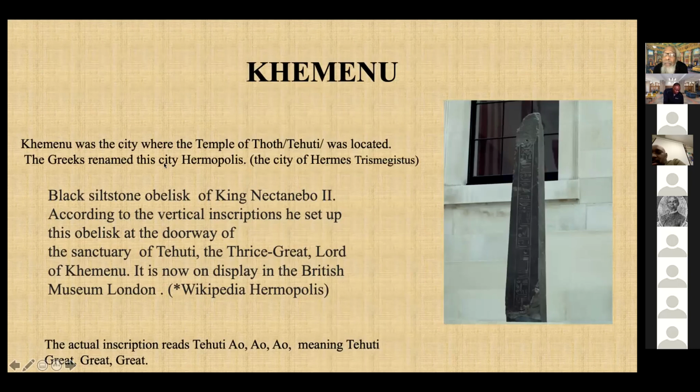What's important about this Keynote, I'll move this up here, is that over here on the right, this is what they call an obelisk, right? That was erected by one of the last Black pharaohs of ancient Egypt. Keynote was the city where the temple of Thoth Tehuti was located. The Greeks renamed this city Hermopolis, so the city of Hermes, or Hermes Trismegistus. But this black siltstone obelisk of King Nectanebo II, this was erected by Nectanebo II.